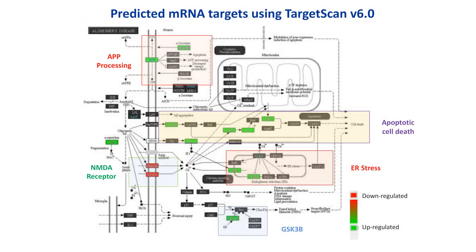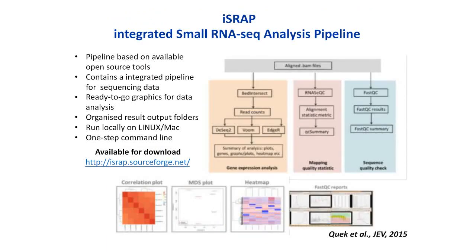Interestingly, some of these microRNA that were identified in these studies are predicted to hit messenger RNA targets associated with Alzheimer's disease, such as APP processing, apoptotic cell death, as well as ER stress and pathways involving GSK3B, as well as the NMDA receptor. This is using TargetScan and also KEGG pathway analysis. Part of our lab, we've also been able to develop tools to analyze small RNA, in particular from files generated by the Ion Torrent, which is currently available from this link here.